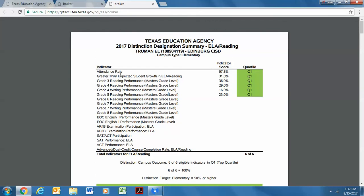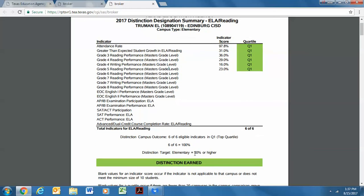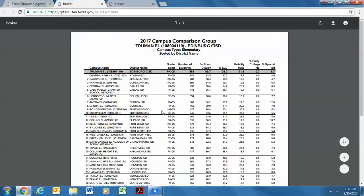1, 2, 3, 4, 5, 6. Out of the 6, you have to be 50% or higher in quartile 1. What does quartile 1 mean? Meaning that you have to be, out of the 40 schools, you have to be in the top 10. Okay, you have to be in the top 10 out of the 40 schools to be in quartile 1.